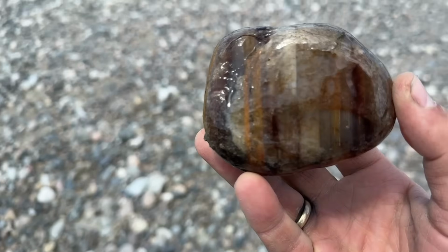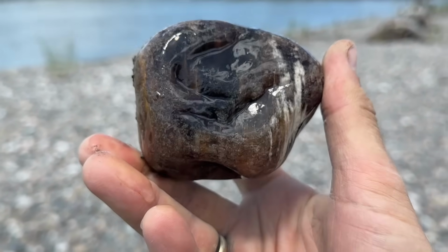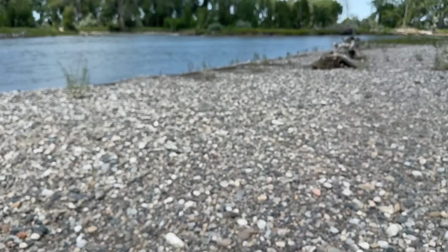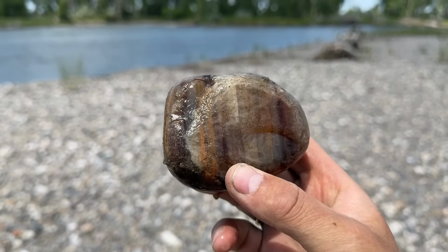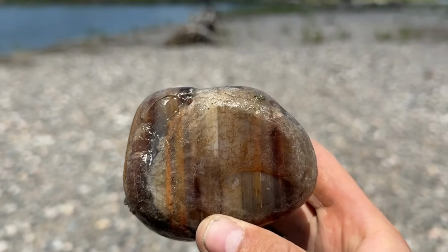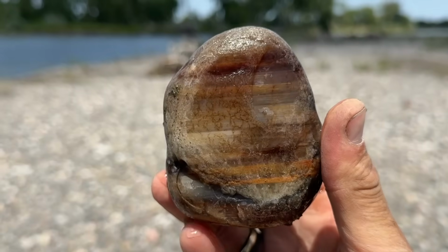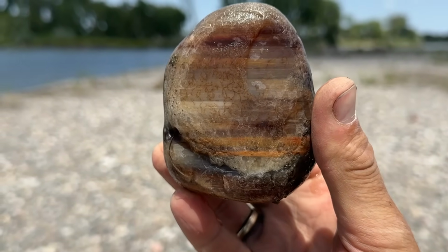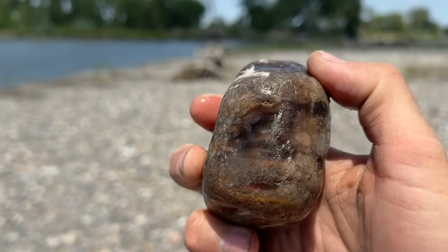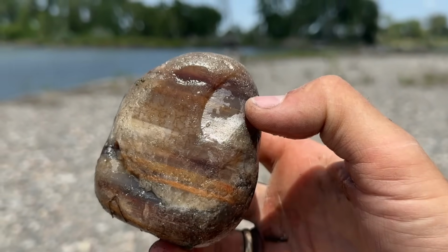And of course, when we want to film you, the sun is down. Let's wait for the sun to come back out. Come on. Oh, it might be coming out now. Take a look at that. It's got some really cool orange colors in there. Oh, it's almost like, honestly, it's so close to being like a waterline agate, but it's definitely petrified wood. Super cool. That is a beautiful piece.